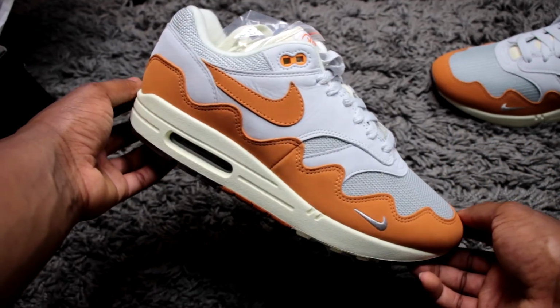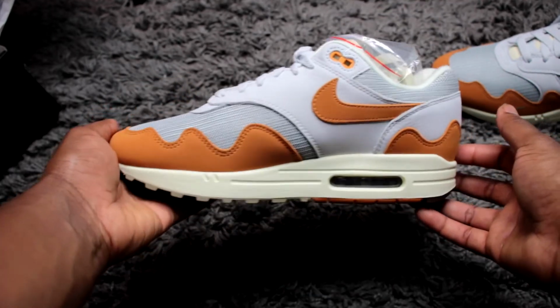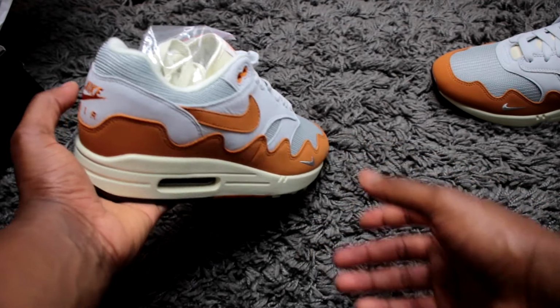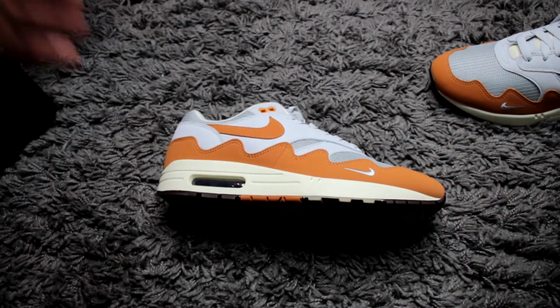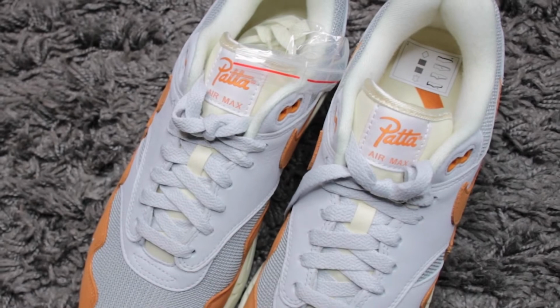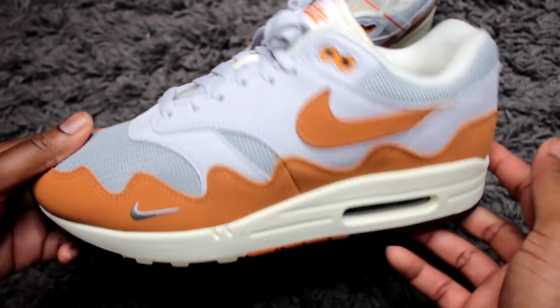The materials used were premium. Maybe that was factored into the price, because the price was £145. But yeah, this is a very, very clean shoe. Honestly, the craftsmanship is A1. Got the tongue here, and it does say Patta Air Max 1 in that Monarch colorway. The tongue is actually a very interesting material as well. I'm not sure what exactly it is, but it feels good.